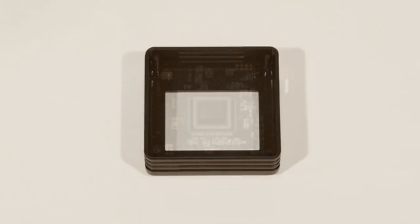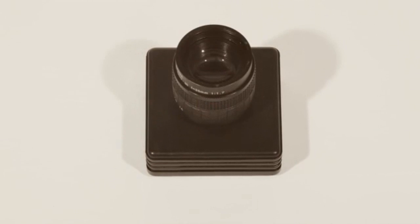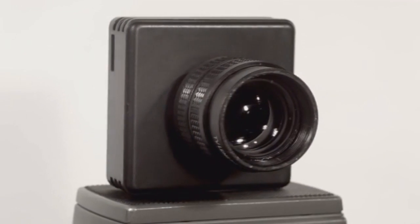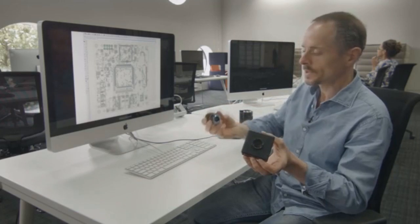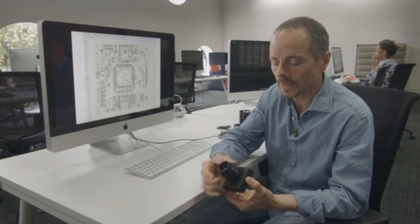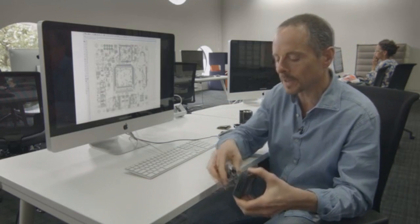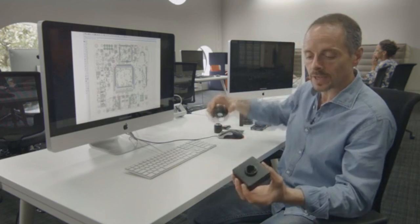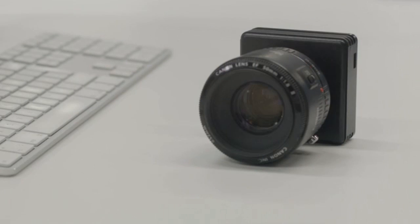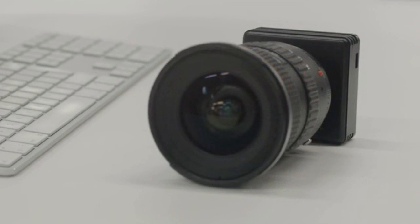So this is the assembled camera in its case. It's low cost. It's capable of around 850 frames per second at VGA resolution. Okay, the camera has a standard C-mount lens fitting and is supplied with a 50mm f1.4 lens. As the C-mount is such a popular fitting on the market, you can buy adapters for most other lens types. So this is a Canon EOS to C-mount fitting and allows you to use a standard EOS lens.